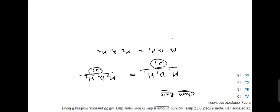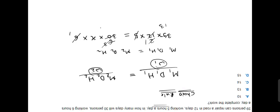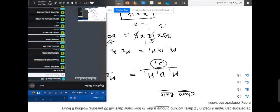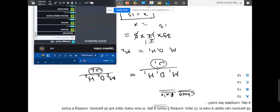So what is M1? 39 into D1 12 into H1 5. M2 is 30, D2 we don't know so I'll keep it as X, and H2 is 6. So 6 ones are 6, 6 twos are 12. Now 5 ones are 5, 6 twos are 12, 3 ones are 3, 13s are 39. So your answer will be X equals 13. Are you getting this? Is it easy to remember this formula, guys?